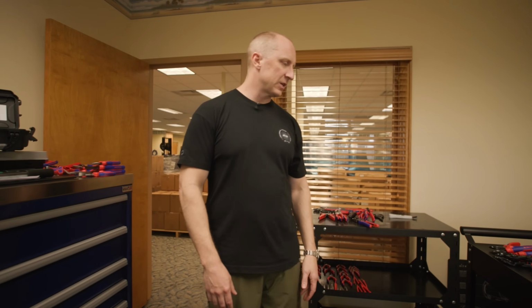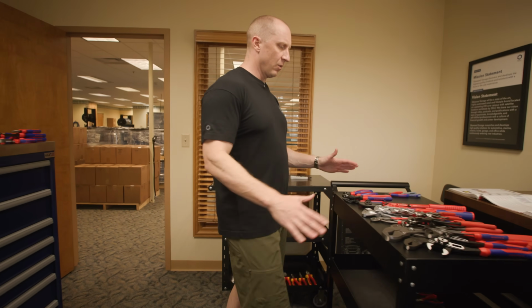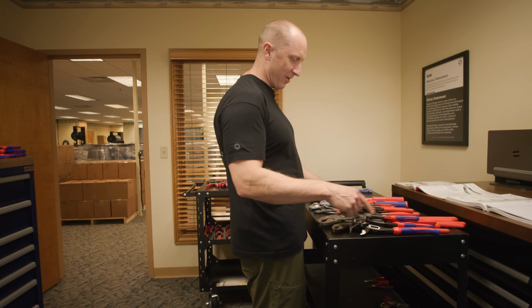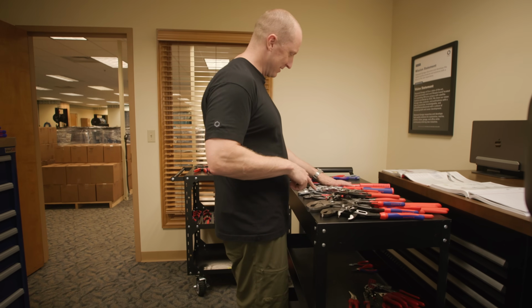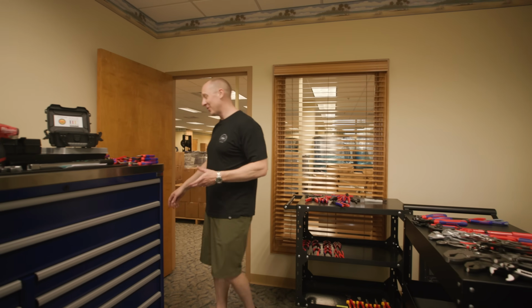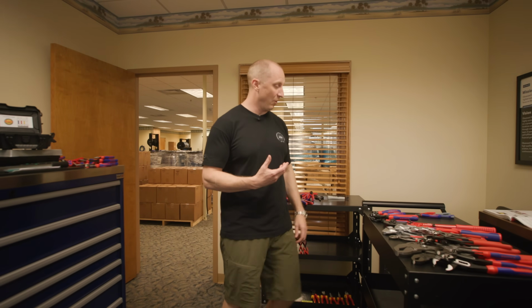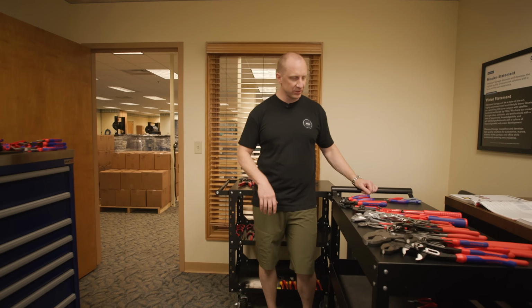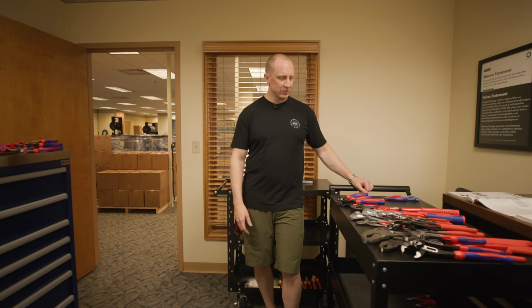And so the next organization group is working through the Knipex stuff. As you can see, I'm having a hard time. I want all of these. I want all of this, and so I'm going to have to fight. This is a really hard thing to fight. What do you actually need? When you have 12 different types of diagonal cutters, which one do you keep?